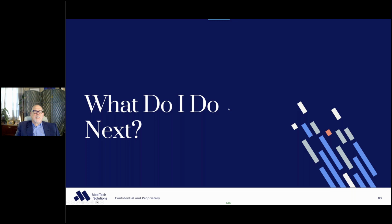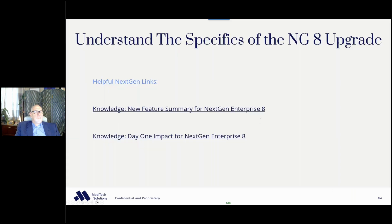Know your specialties and then look at release notes to make sure that you know all the enhancements to help you choose if you want to go on NG8 now or if you want to wait for the next release. There's a lot of good documentation on what's included. What do I do next?